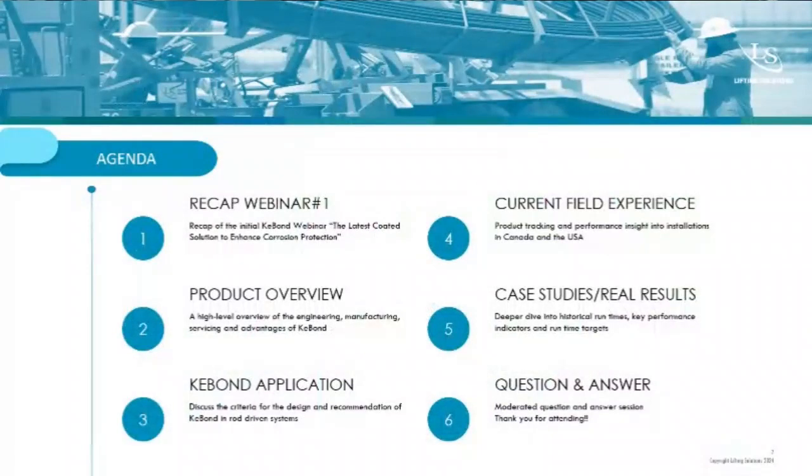Today, we are going to do a high-level recap on our initial webinar in case you missed some of the highlights. From there, I will provide a high-level overview of the engineering, manufacturing, and servicing advantages of KeBond. This leads into an application discussion focused on the design and recommendation of KeBond in rod-driven systems. I will update you on our current field experience overall, and then focus on a few of the case studies with real results before ending off with a question and answer session.